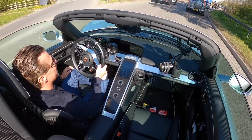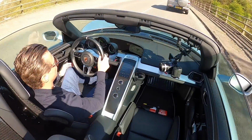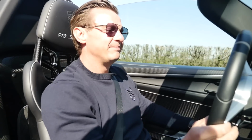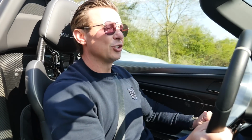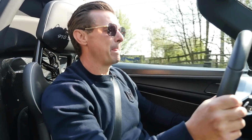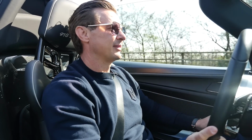If I had a 918, I would probably put quite a few miles on it, because why not? It's very easy to drive. It's very nice to drive. It's very usable. Is it too good? Which is a question I have with Porsche in general. Is this car too good? Is it too fast, too easy? Is it too safe? Does it look too good? It kind of does. It kind of is.